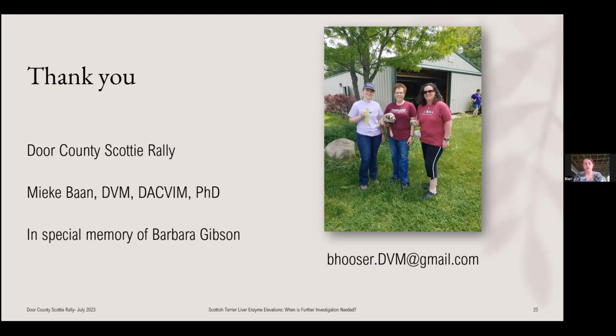Some of the things too, in Denamarin, that's nice, is it also has that antioxidant SAMe in it, which I think is a nice addition. But if you're not wanting to go that route, I'd at least try something with milk thistle extract in it.